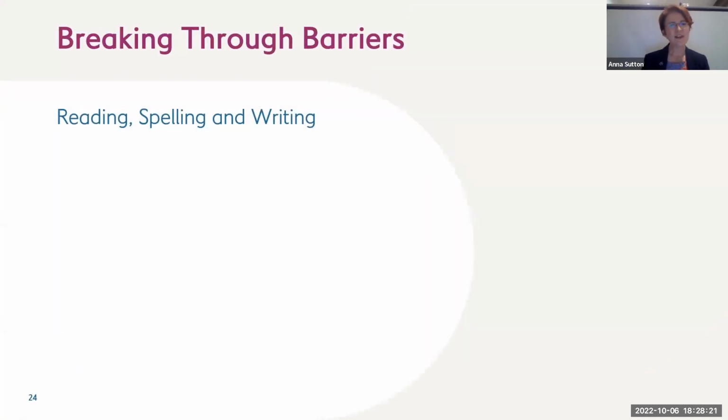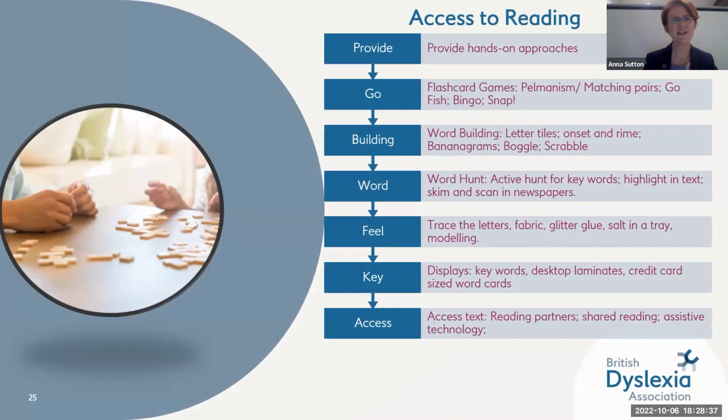Okay, so now we've reflected on the barriers and also reflected on what makes a really good dyslexia-friendly environment. We're going to break through these barriers further. We move on to the specific resources to break down the barriers to literacy, starting with reading. So these strategies are specific to the barrier of actually decoding the words on the page. This is so important to facilitate, as it provides the gateway to reading for understanding. Reading needs to be a secure skill so that the curriculum itself can be accessed.